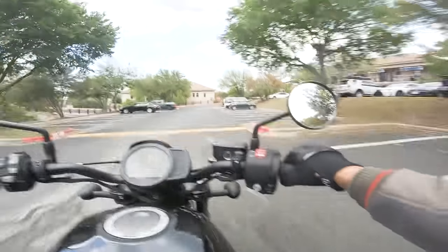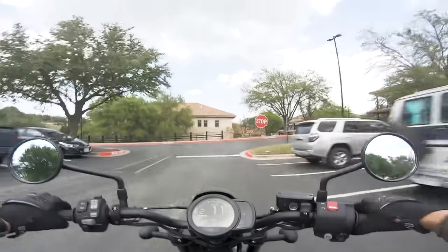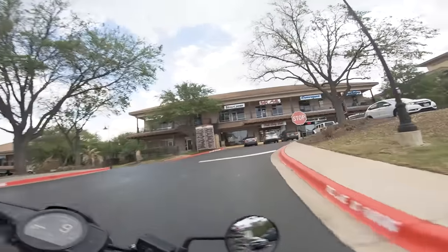One thing I like as well is the brake lever, as we mentioned in the reveal video of this bike. It's like this knurled, kind of aftermarket-looking brake lever, and it feels really nice to use. I actually really like using this brake lever.